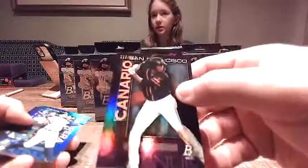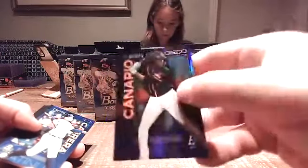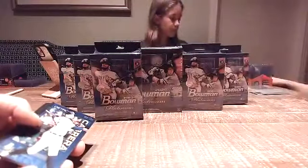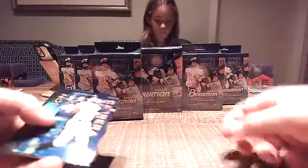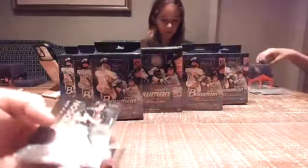You didn't miss anything, Michael. You literally just started. This is the first pack. This is Alexander Canario to 250. Top load those, please, Cash. And then a blue to 150. Miggy. Nice.